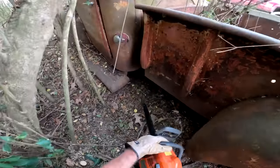So we've made a lot of headway from this stuck motor that we were hammering a piston out of with a big old block of wood and everything else we could try. So let's give it one more shot, I guess. Okay.